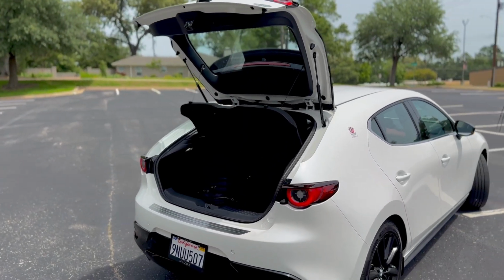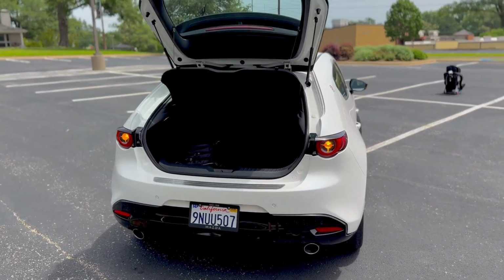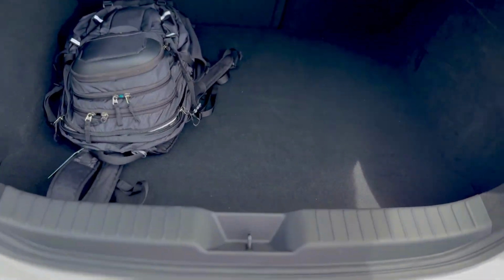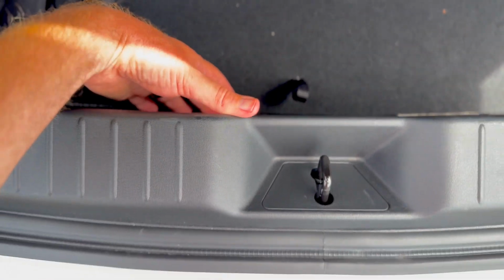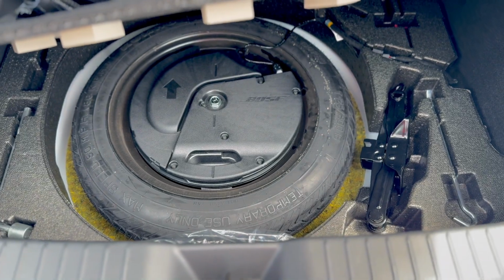We do get some decent amount of space back here, very deep well that actually goes down deeper than the side of the vehicle here. You can see just how deep this is. And then we do have some underfloor storage, but that's where our Bose sound system subwoofer and our temporary use only spare tire do reside, with all the necessary tools to replace that.